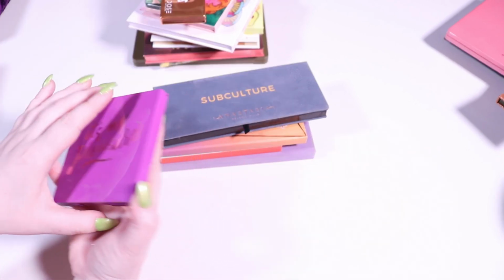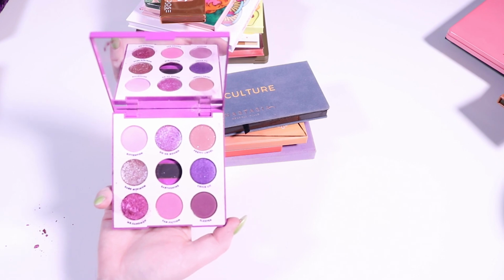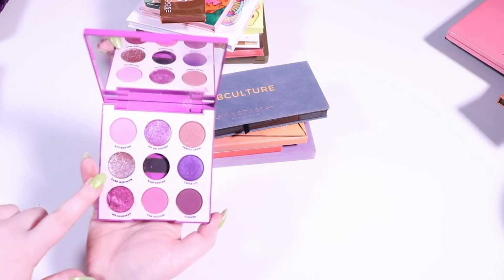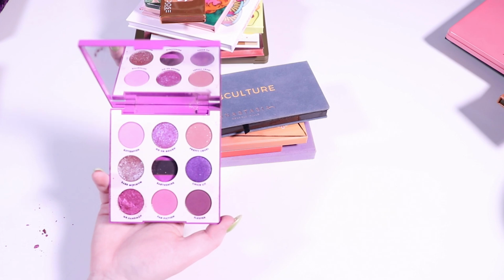This is the Colourpop It's My Pleasure palette. As you can see, it is very broken. I have broken a lot of the shades in here. The middle shade was broken as soon as I got it. This shade is broken and been repressed. This shade is broken and been repressed. And that shade is broken and has been repressed. And I don't love them.